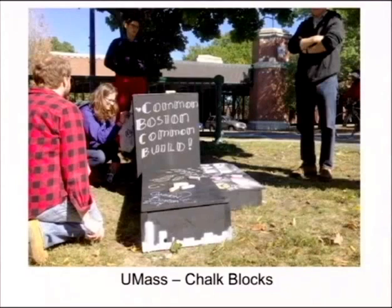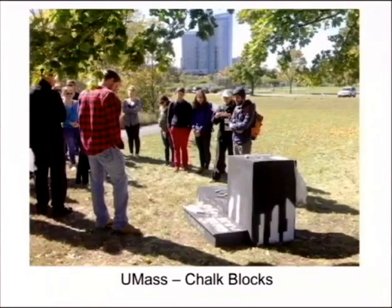And there was a UMass student who had developed these chalk blocks that were painted with blackboard color, and you could write on them. She envisioned that people would write on there, the children could climb onto it and express their views about it. It was kind of fun because it's sort of a three-dimensional example of just having a bunch of chalk on the asphalt.